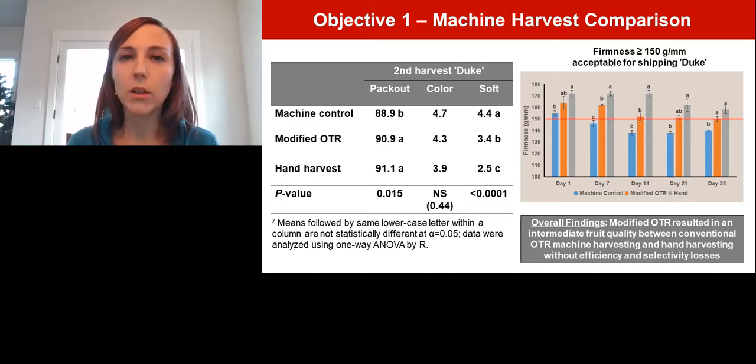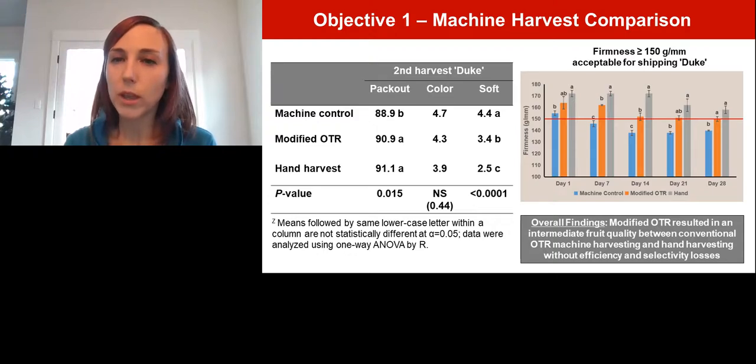And then we look at our color and soft sort outs. You'll see that with color, we didn't see any differences, but for softs, the softs were intermediate between the standard over-the-row machine and the hand harvest. On the right, we're looking at firmness of the berries immediately after harvesting on day one, and then every week all the way for a 28-day period. And you'll see with the machine control, the blue bars, we had lower firmness compared to hand, and again, the modified over-the-row harvester was intermediate.